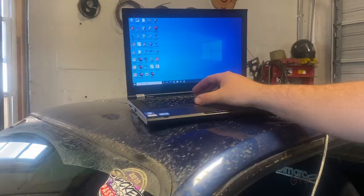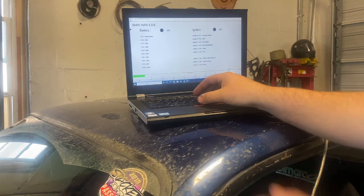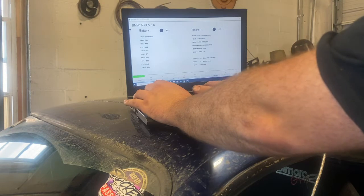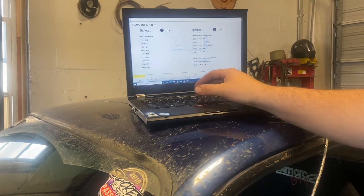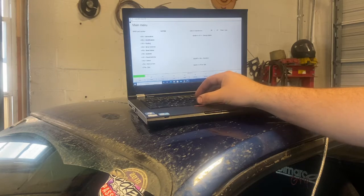Scan the car with this IMPA software. Been using this for a really long time. It's really simple and it's glitchy and it's old, but it does get the job done, and it's got a lot more data than you're going to see on a generic OBD2 scan tool. MS41.1, language doesn't match, yada yada.